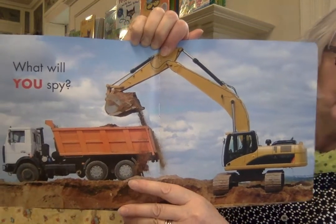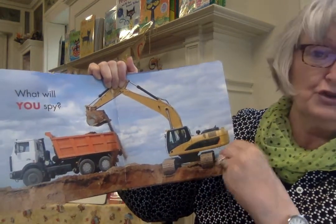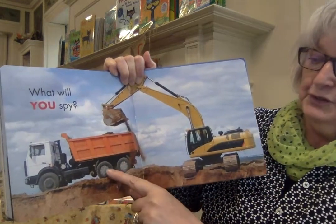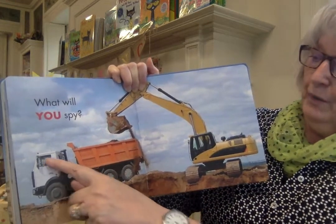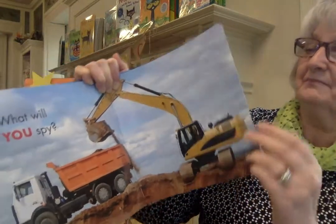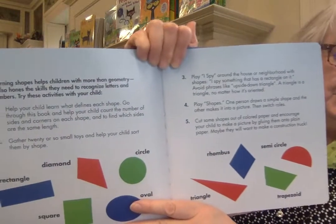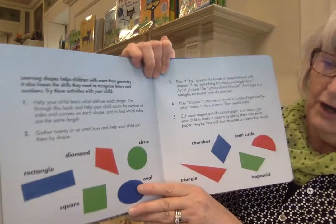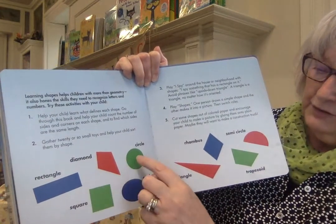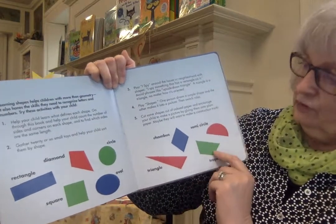So the last page of this book is going to give you, the reader and the listener, your child, friend, an opportunity to spy circles and squares and half circles, which is lots of fun. And the piece with nonfiction books that I really like, especially when we're looking at shapes, is they give you 2 pages of back matter. They also go through rectangle, diamond, circle, oval, square by labeling the shapes. Rhombus, semicircle, triangle, trapezoid.